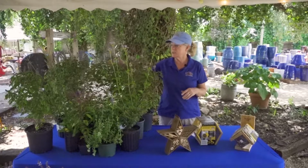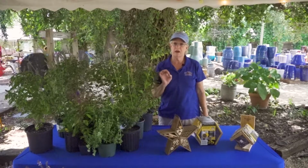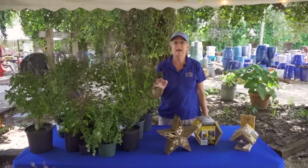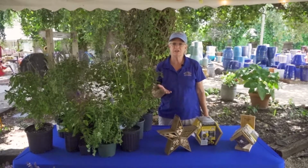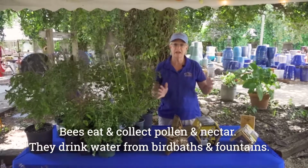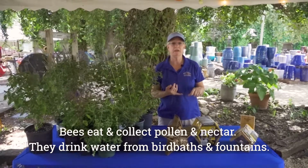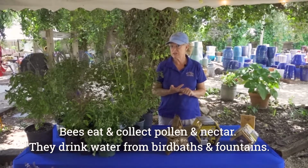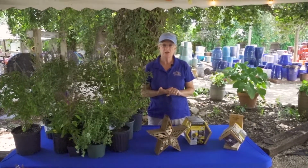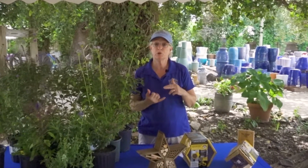But first, before I get to talking about some of these beauties, I want to give you some information about adding pollinator or bee areas to your gardens. So there's a few things that you want to think about if you're actually going to create a little more of a habitat for them. And I would think number one would be some water. They are nectar feeders and pollen feeders. So we want the plants that are good for nectar and good for pollen for the bees.